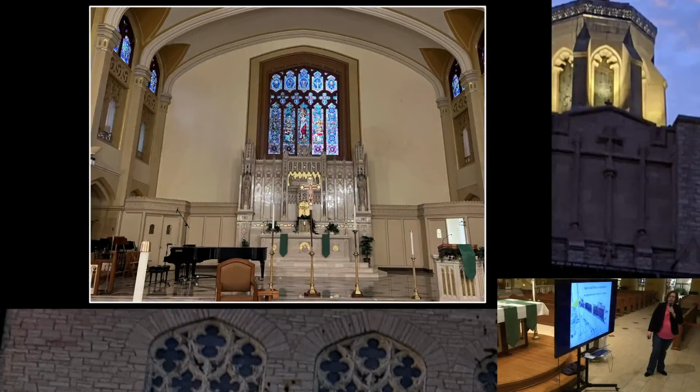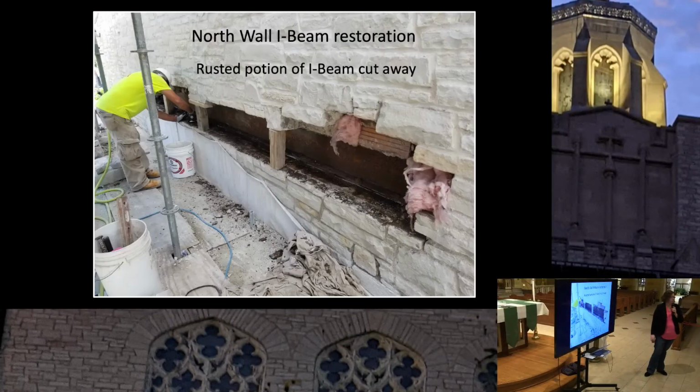So what we have here is a picture of the steel lintel that's above the window. The window does not actually support any of the weight of the roof above it. So we have a steel lintel above the window that had been having just years of water infiltration, again, mainly because of all of those mortar joints allowing water into the wall.